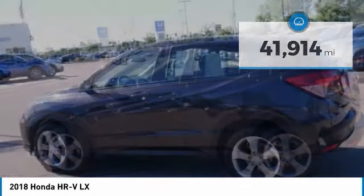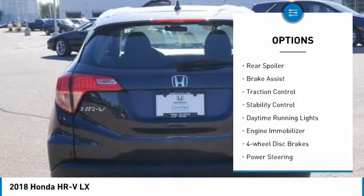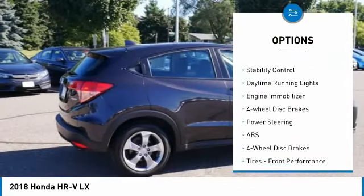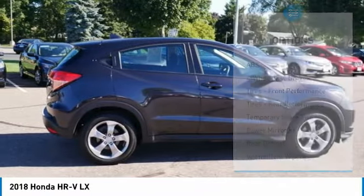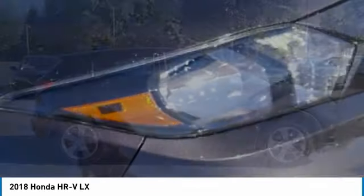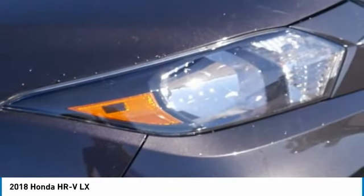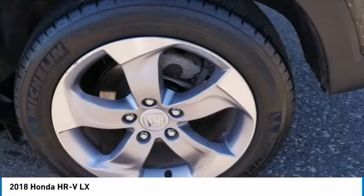Here are some of this vehicle's great options: tire pressure monitor, all-wheel drive, aluminum wheels, rear spoiler, brake assist, traction control, stability control, daytime running lights, engine immobilizer, four-wheel disc brakes. This vehicle offers reliability and good looks at a great price. So come in and take a test drive today.